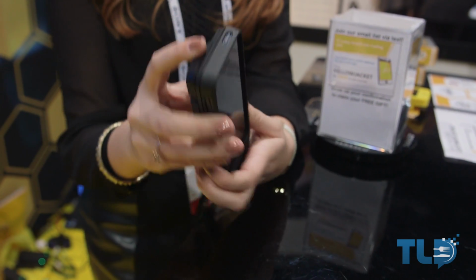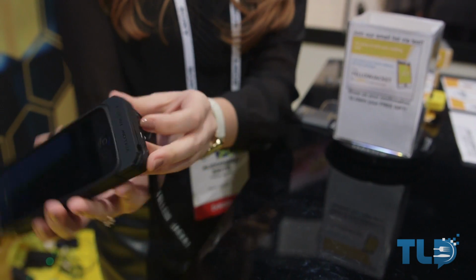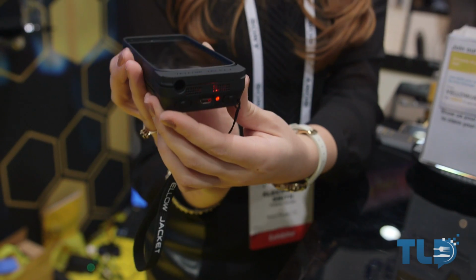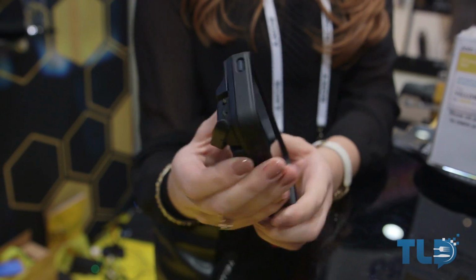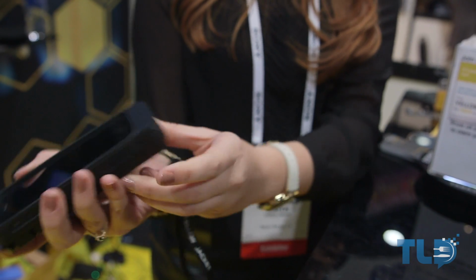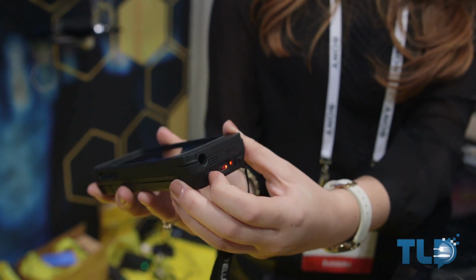But it does have dual safety mechanisms, so that way it's not going to go off and zap yourself in your pants. And it also features ambidextrous triggers, so if you want to stun someone left or right-handed, you are good to go. So like I said, this is available in February, and they also do have a Galaxy S4 model coming down the road.